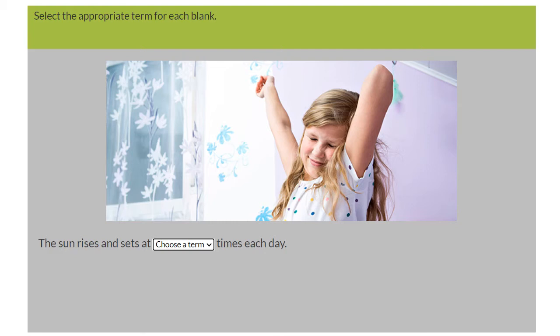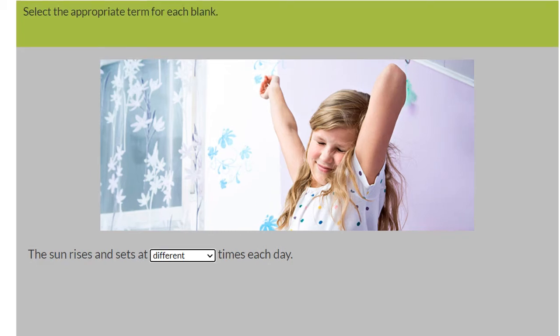What do you think the answer is? Now wait a second, what do you think? All right, 1, 2, 3, tell me. Yes, the answer is at different times each day. The sun rises and sets at different times each day. Good job.